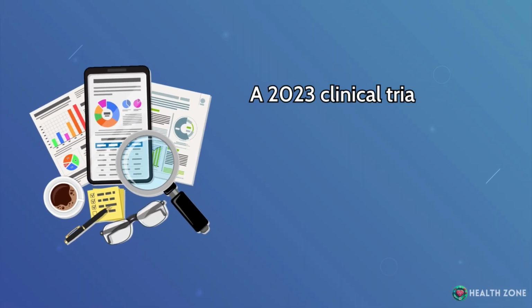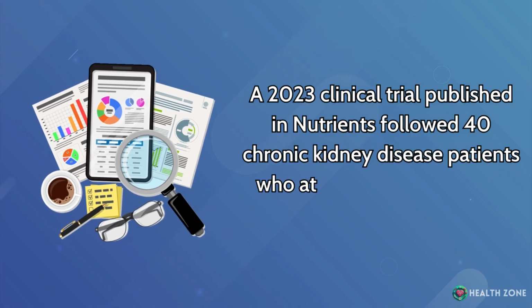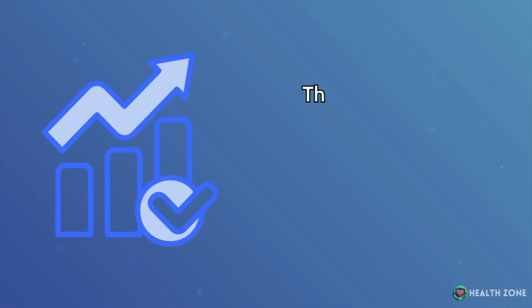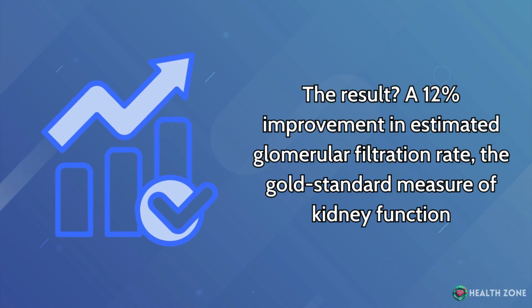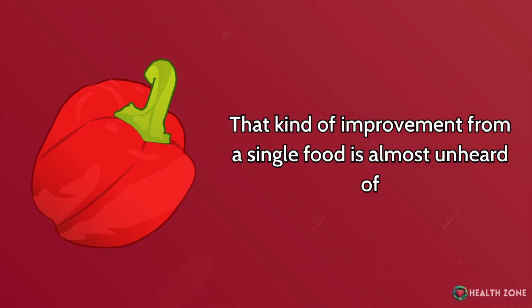A 2023 clinical trial published in Nutrients followed 40 chronic kidney disease patients who ate 1 red bell pepper daily for 8 weeks. The result? A 12% improvement in estimated glomerular filtration rate, the gold standard measure of kidney function. That kind of improvement from a single food is almost unheard of.